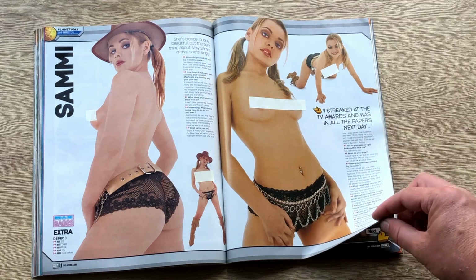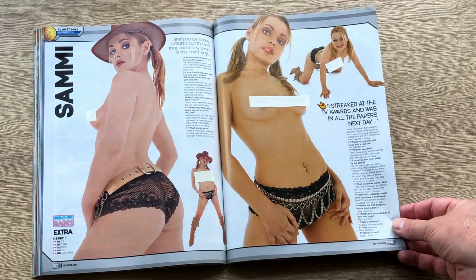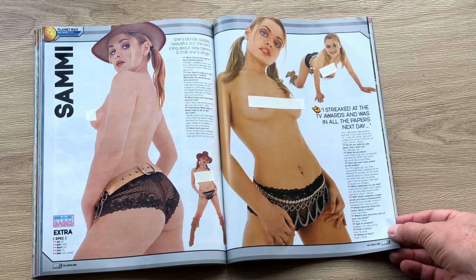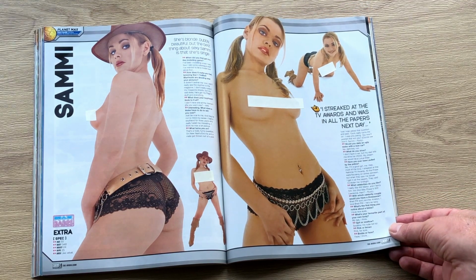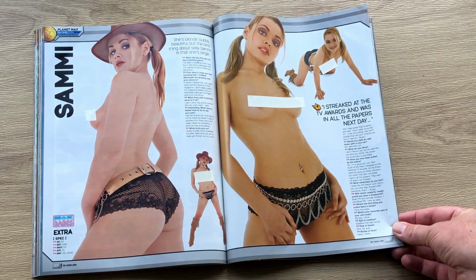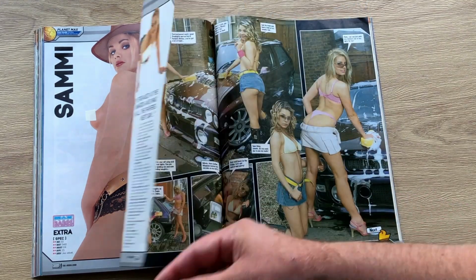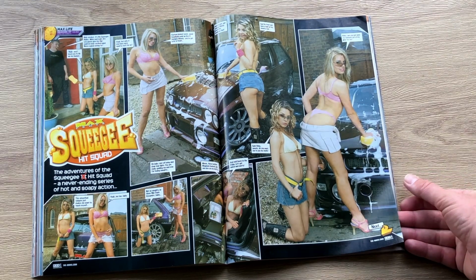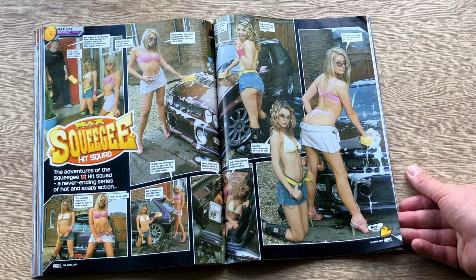Oh, hello, that's a nice change of pace. Sammy. She streaked at the TV Awards and was in all the papers the next day. Great. Yeah, sort of lady. Squeegee Hit Squad. Don't know who these guys were, but you know, eager, aren't they?